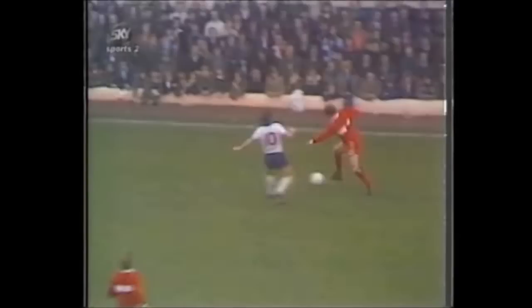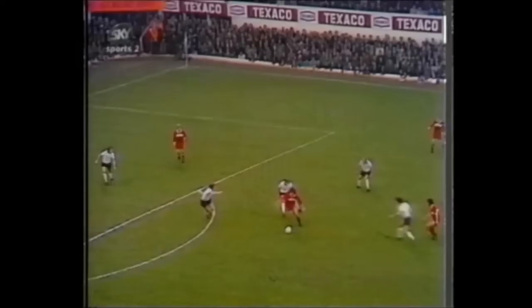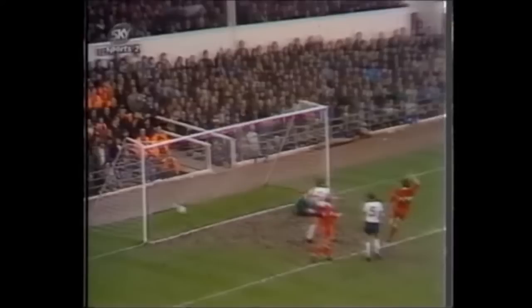Not a bad cross. Oh, and the chance is there, and Hickton has taken it! Hickton, 1-0 Middlesbrough. Armstrong. So many of them in there. Hickton, and that is number two, Alan Foggan.